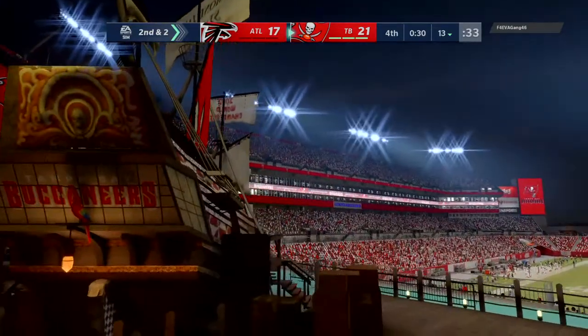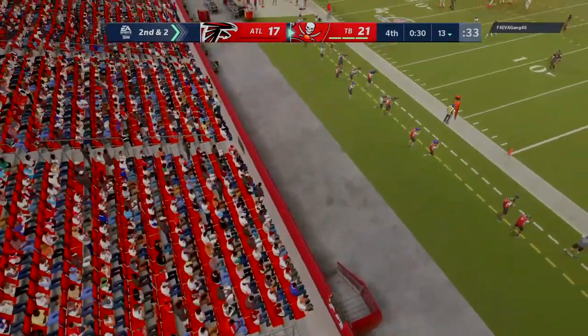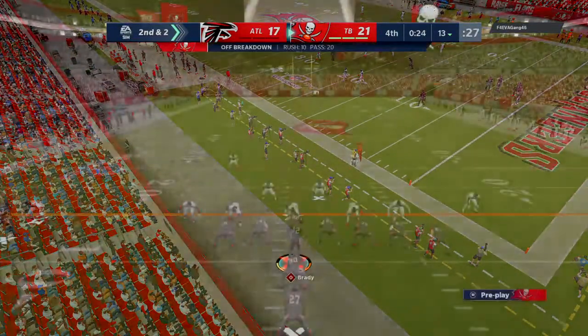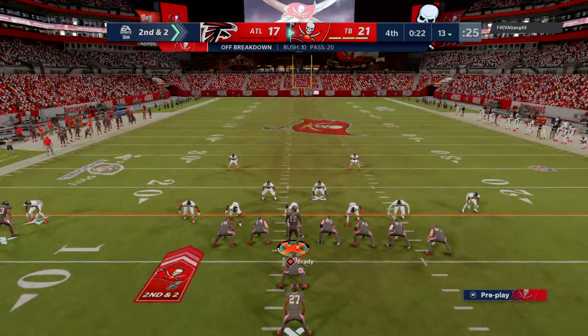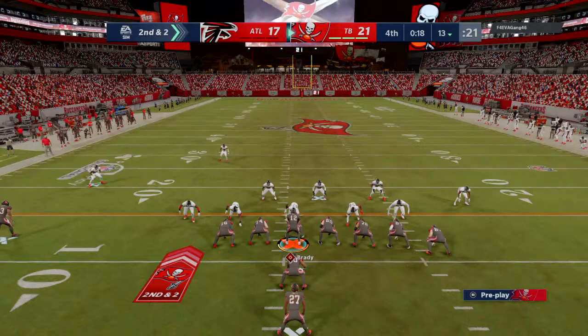I guess the simple question, why not just take a knee there? I don't understand either why you would take any sort of a chance. We've seen it happen in the game of football. Doesn't matter whether you watch high school, college, or the NFL. Some people get a little greedy, try to get that extra running play in, and it can backfire on them.